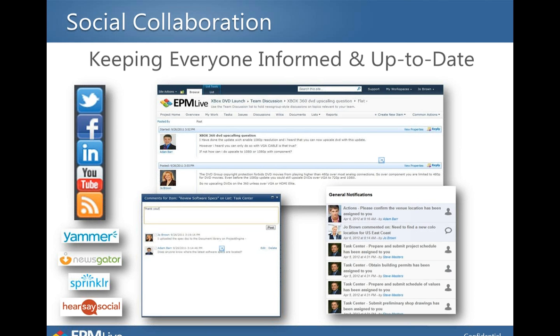So the key is we're really making more of a push to use modern social tools and methods in order to keep project collaboration at its maximum.